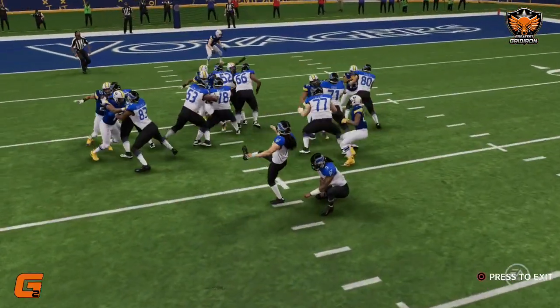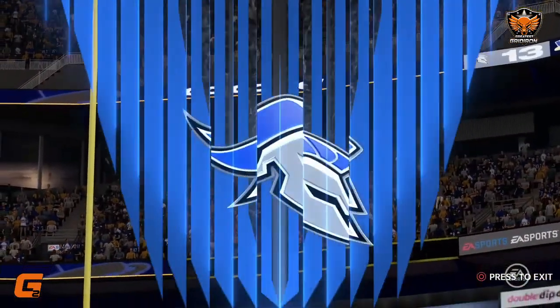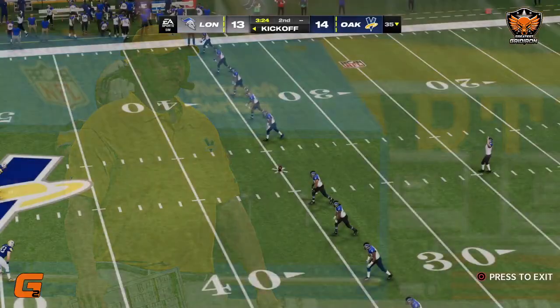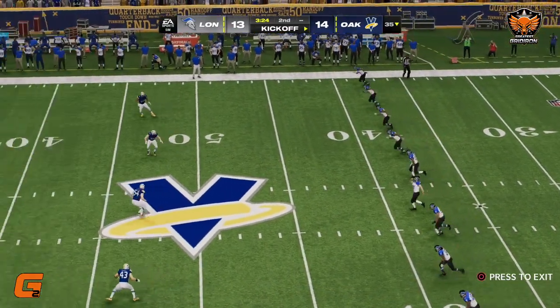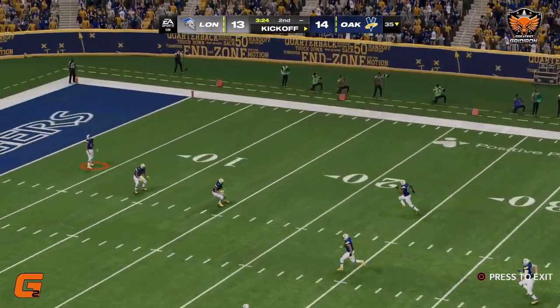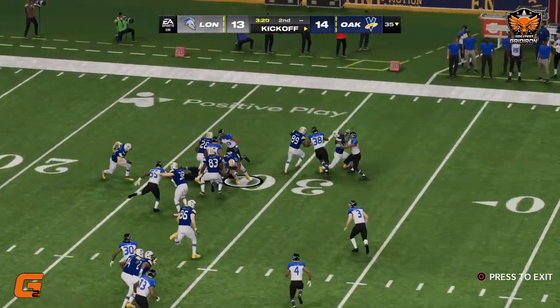Well, I don't know if they would have gone for it on 4th and goal anyway, but the sack on 3rd down pretty much made their mind up for them. You're exactly right about that. And this is a tough place on the field to take a sack because, as you just noted, it took the decision-making away from them. Now they have to go for a field goal instead of potentially going for it.